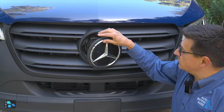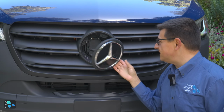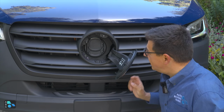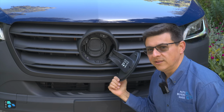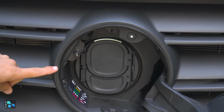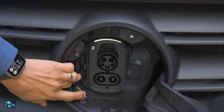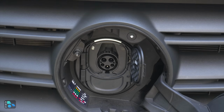We also have the charge port right here behind the Mercedes logo, but it doesn't open to the side. It actually opens kind of hinged downward at an odd angle. When I first saw this plugged in and charging, I thought, oh wow, the logo is a little broken there. But nope, that's actually how it's supposed to move. Even though Mercedes fits a rubber seal behind the logo door, we have additional doors for the CCS charge connector and of course the J1772 connector above it.